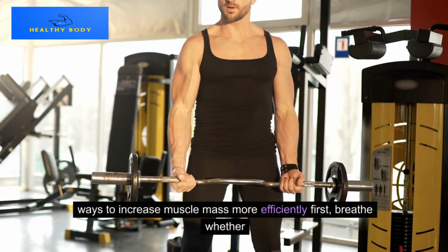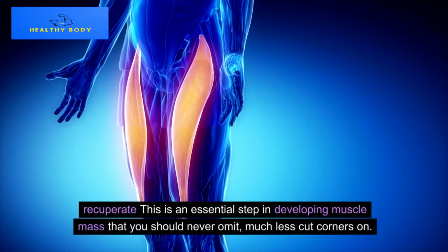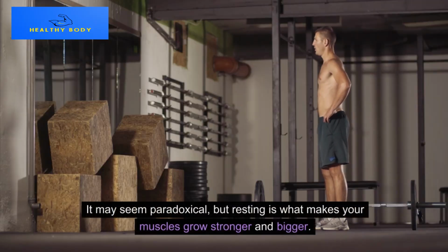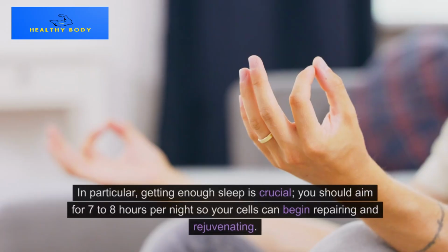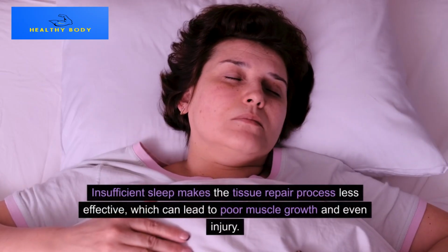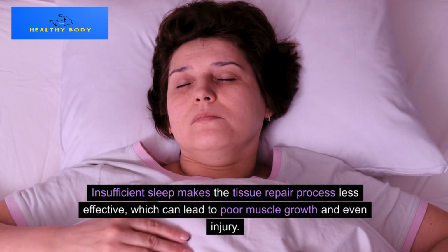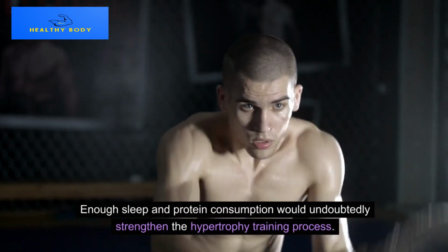First, 8. Rest and recover. This is an essential step in developing muscle mass that you should never omit, much less cut corners on. It may seem paradoxical, but resting is what makes your muscles grow stronger and bigger. In particular, getting enough sleep is crucial. You should aim for 7 to 8 hours per night so your cells can begin repairing and rejuvenating. Insufficient sleep makes the tissue repair process less effective, which can lead to poor muscle growth and even injury. Enough sleep and protein consumption would undoubtedly strengthen the hypertrophy training process.